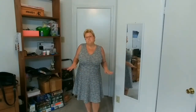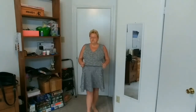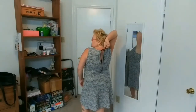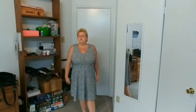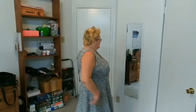Pretty basic, nothing, you know, real special about it. It is extremely stretchy material. I do like that it has this tie detail, although I need to tie it tighter, but the length is good, not see-through, doesn't show lumps and bumps.